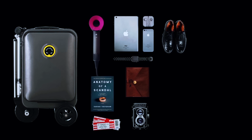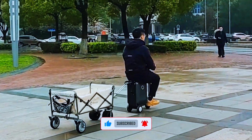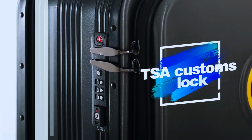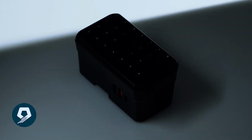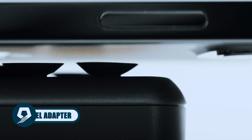Its sturdy construction and generous storage capacity provide reliability on your journeys. Transition effortlessly from scooter mode to conventional luggage, adapting to any travel scenario. Crafted from high-quality materials, this suitcase ensures both durability and security, making it a versatile and trendy companion for modern travelers.